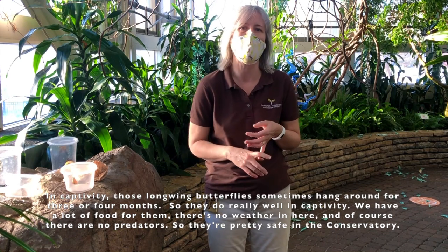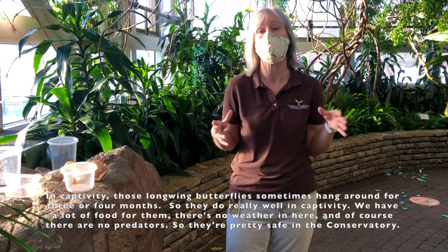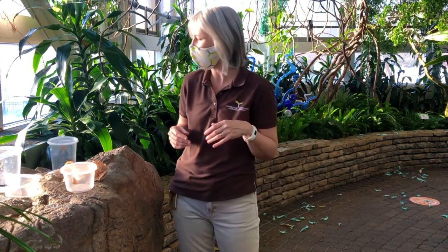We have a lot of food for them. There's no weather in here. And of course, there are no predators. So they're pretty safe in the conservatory.